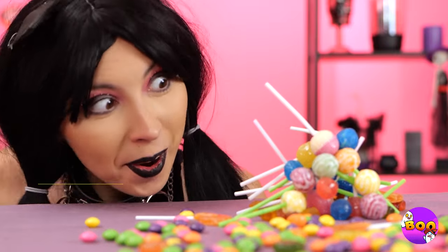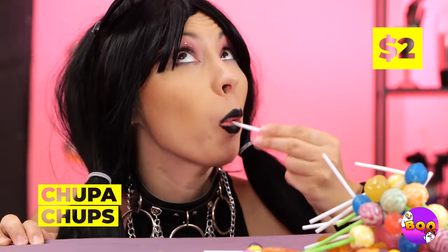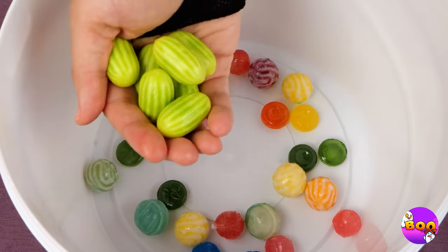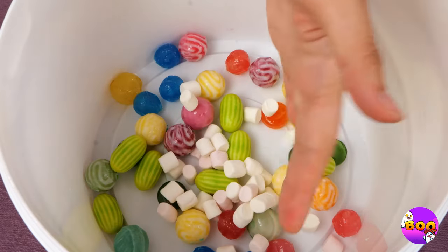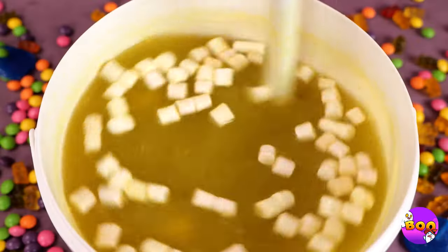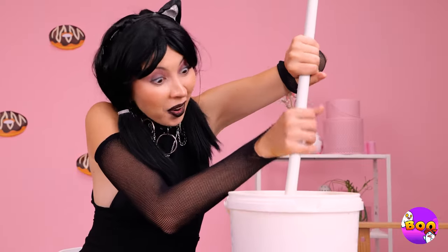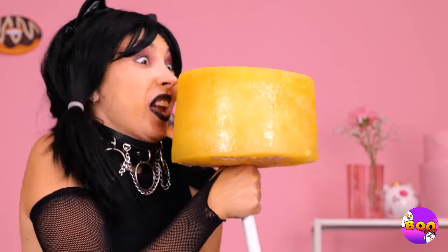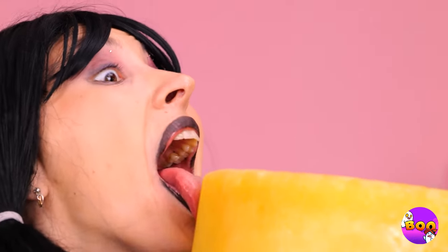Now that's a lot of lollipops. Let's remove the sticks. Add more candy. Pour on some soda. And get stirring. Soon, you'll have a giant lollipop. Not the usual shape, but it gets the job done.